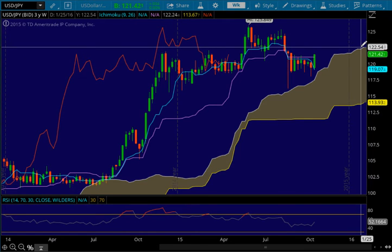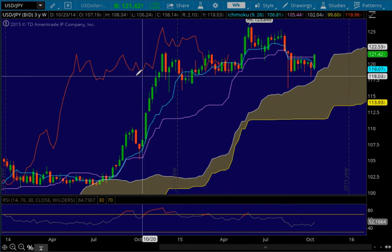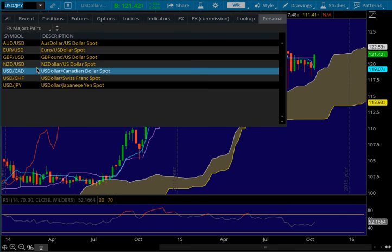So as long as price manages to hold the contour of the cloud, it's going to go higher. Which, if you believe in correlations anymore, would be bullish for the equity market. Let's go to the dollar CAD.